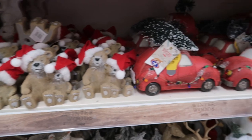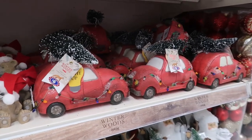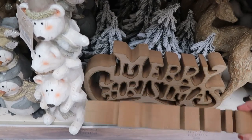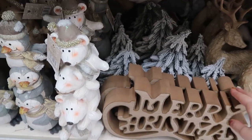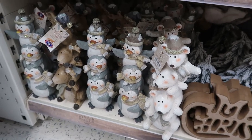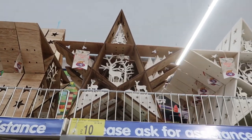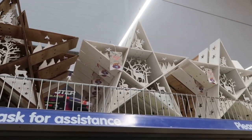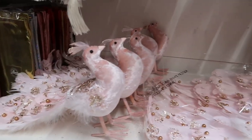We have Christmas cards that light up with the tree on top, which is just a classic. And then they had this lovely Merry Christmas sign. I couldn't actually find the price, but I thought it was really nice and fit in with the whole woodland theme. And then they had these huge white and wood effect stars. Those were quite big actually for £10.